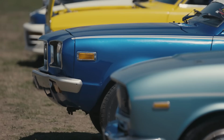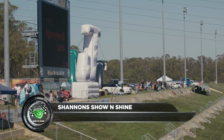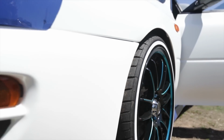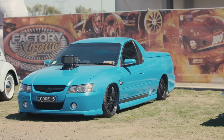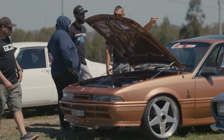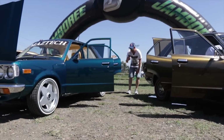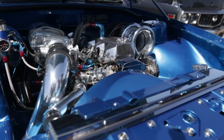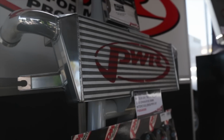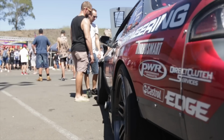While there was fierce action on track, there was plenty to see and do off track. The Shannons Show and Shine saw some of the best show and street cars in Sydney on display on the hill. Walking into the pits, there were plenty of trade stands to check out with the latest and greatest products, and you could get up close and personal with plenty of awesome machinery.